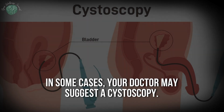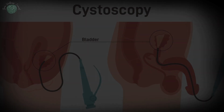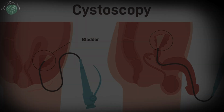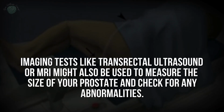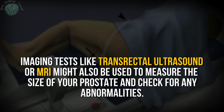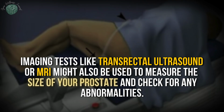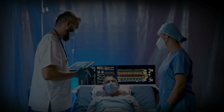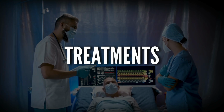In some cases, your doctor may suggest a cystoscopy. This involves inserting a thin tube with a tiny camera into your urethra to get a closer look at your prostate and bladder. Imaging tests like a transrectal ultrasound or MRI might also be used to measure the size of your prostate and check for any abnormalities. Now that we have the diagnostic tests out of the way, let's talk about treatments.